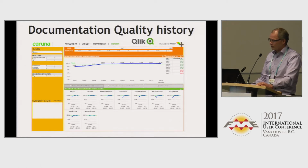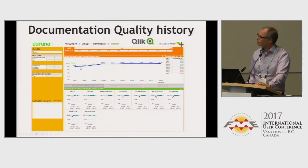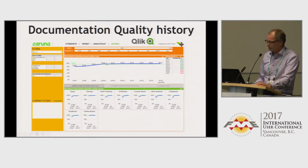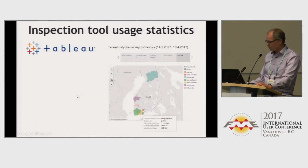And then documentation quality history. So here you can see, Arto, is this more or less all the time this has been running? Yep, we started to use that in July of 2016. So you can see it's been useful. There has been improvement here. The quality is getting better. And under here you can see how the quality is developing per network area. There's been one, like in here, where the quality has been good already from the beginning. So that's also nice to know. But on the other hand, you can see the curve is going up, so that's good.